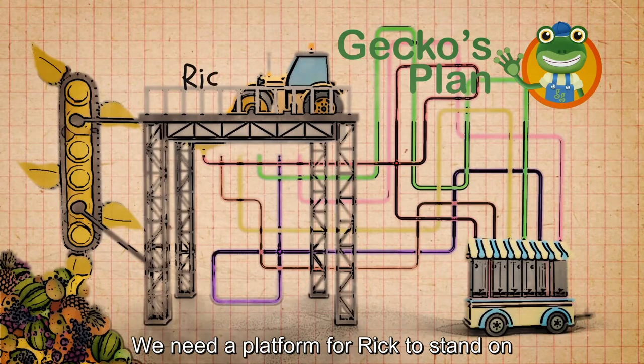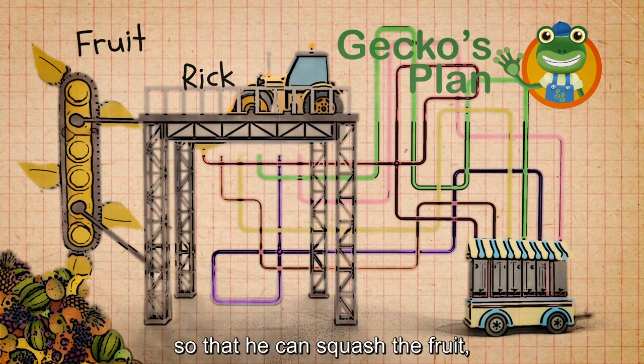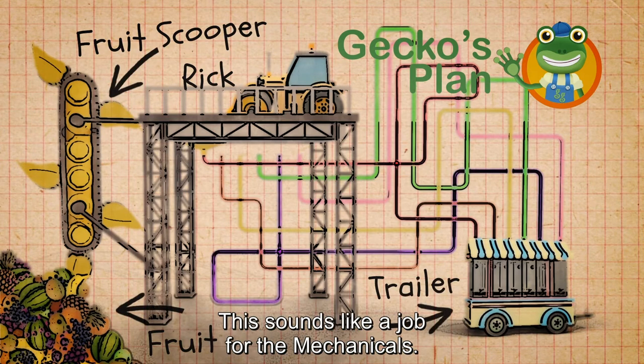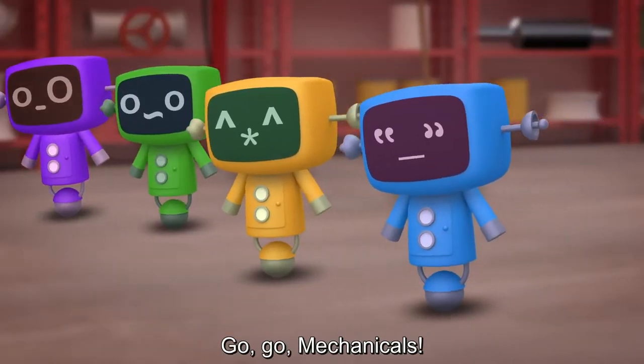We need a platform for Rick to stand on so that he can squash the fruit. Then we can park the smoothie trailer underneath to catch the juice. This sounds like a job for the mechanicals. Go, go, mechanicals!